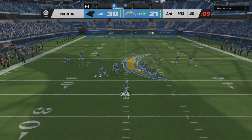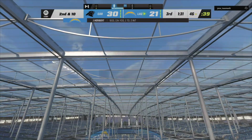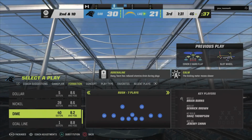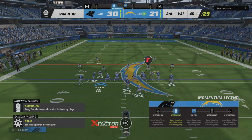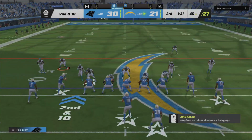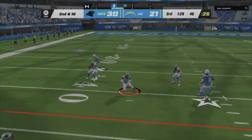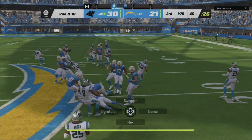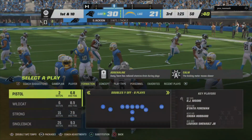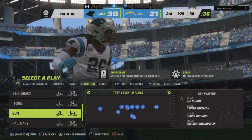Now Herbert with it, looking to pass. And his throw is incomplete. Really good coverage all over the field. It took away his intended read. Third quarter now from SoFi Stadium. Here's a 2nd and 10. On Herbert, his 3rd interception. Dante Jackson picks it. And the Panthers are going to have the short field here as they'll take over right at the 50.